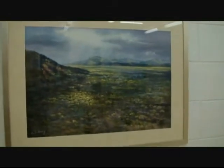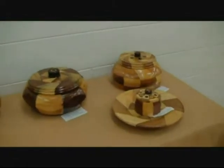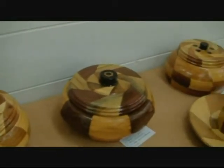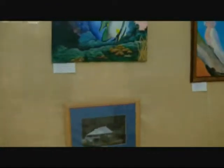You might recognise this as another Lou Derry work in the landscapes. Some of our wooden bowls by Bill Honeywell. Oak, pine and rosewood bowls. Flora and fauna, a few of those remaining.